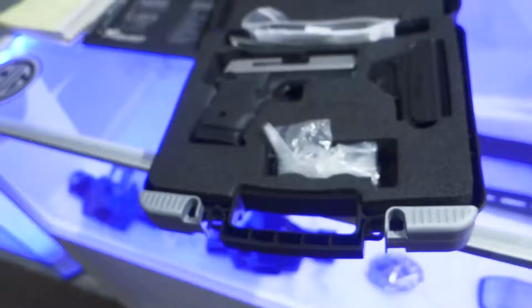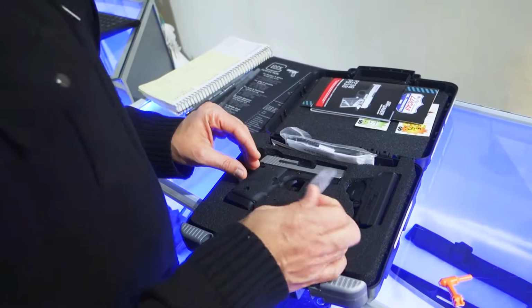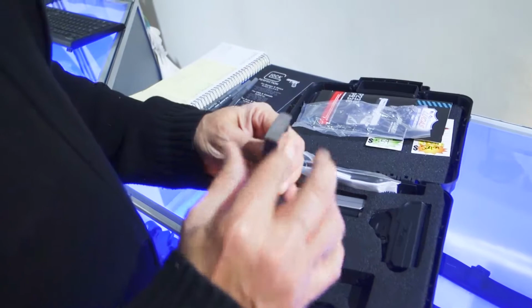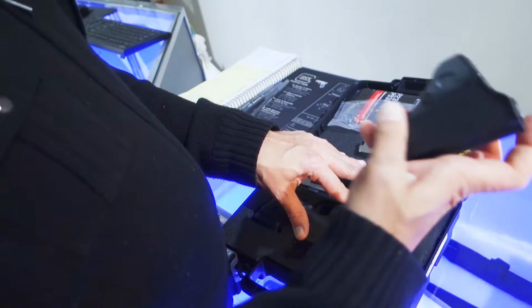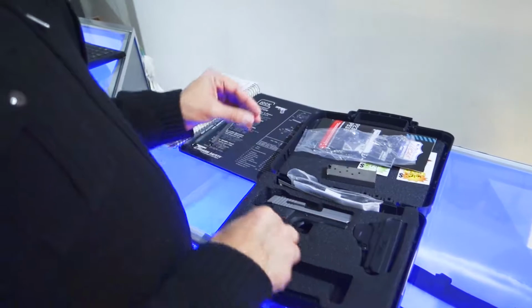This one actually has two mags. We have the extended mag, and then your regular flat mag. The extended mag actually has the pinky grip as well. Go over that with you. It also came with a holster, which we know we're not gonna use because we're a holster company, but hey, it does come with one, so we're gonna leave it in there for you. So again, here's your Sig Sauer P938.